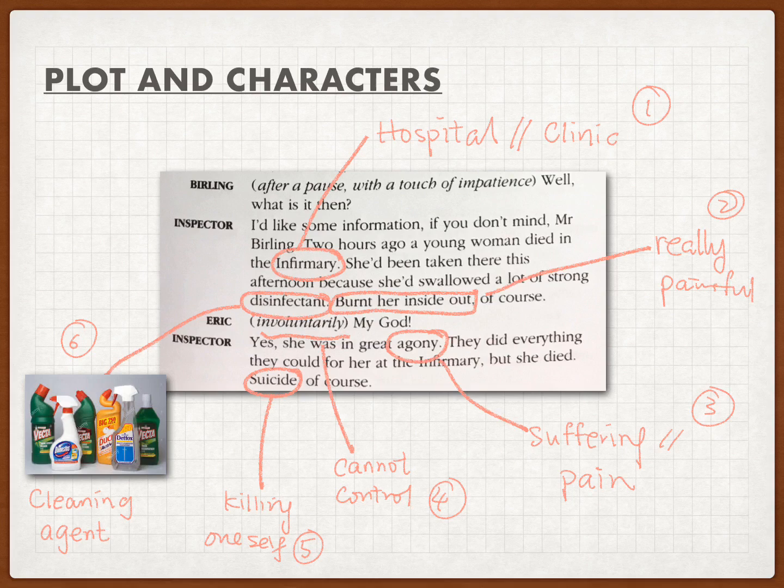Okay, let's take a look at number 6 first. Disinfectant. Disinfectant is a cleansing agent to help kill bacteria, germs. Basically, they're chemicals that you wouldn't drink. And the lady swallowed a lot to kill herself. And then when Eric heard this piece of news, you can see from the stage direction the word involuntarily.